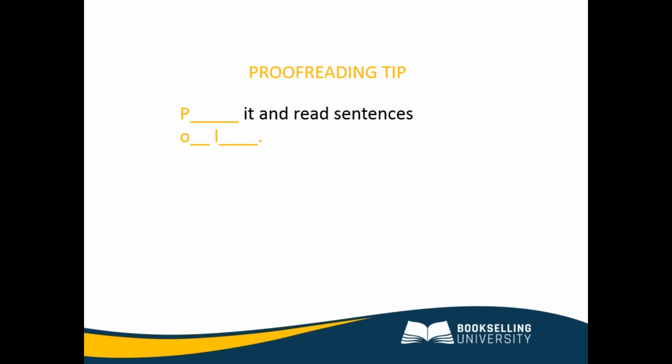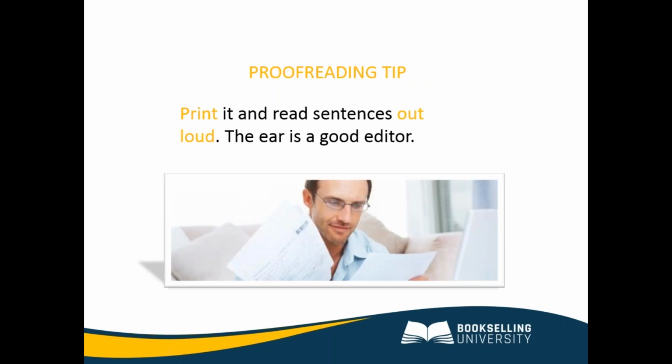Also, I recommend, I'll give it away here, you print it out and read the sentences out loud because, as I said, the ear is a good editor. Here's what I like to do. I will take time to print out something after I've worked it and worked it and worked it on screen. Go into another room, put my feet up, maybe have a cup of coffee with me, and really look at it from the reader's point of view. Look at it with fresh eyes.